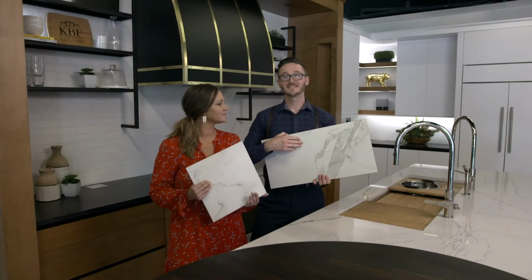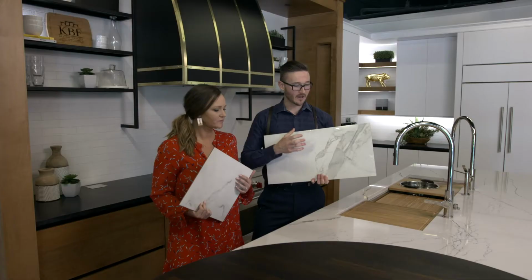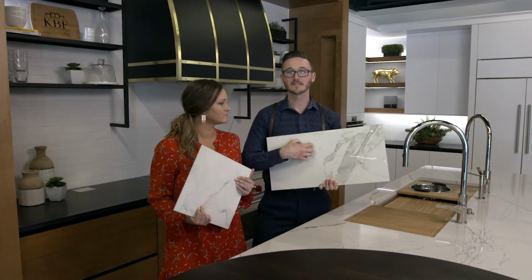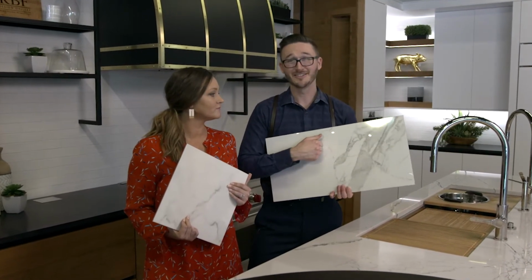The next thing you need to consider, the D of GDMSA, durability, is how durable the tile is. Porcelain tile is the most durable tile. It's very scratch resistant, it's non-susceptible to staining, and it's just very hard. Again, I'm very strong, and I could not break this.